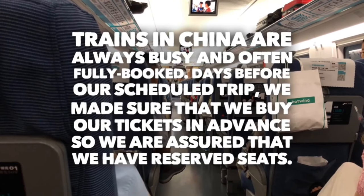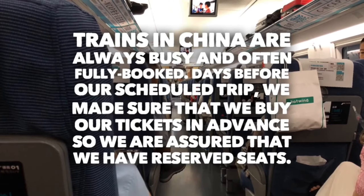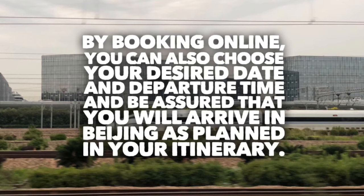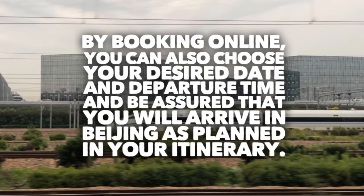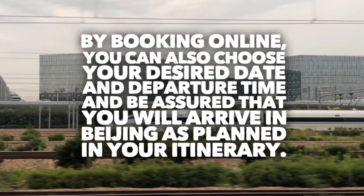Thus, before our scheduled trip, we made sure that we bought our tickets in advance so we are assured that we have reserved seats. By booking online, you can choose your desired date and departure time and be assured that you will arrive in Beijing as planned in your itinerary.